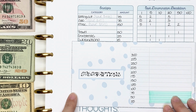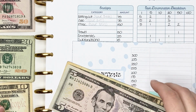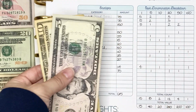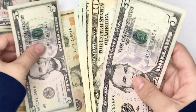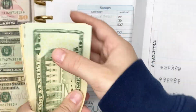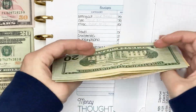Next, we have my subscriptions envelope. This is going to be getting $15 in a $10 bill and a $5 bill. And so that's 15 right there. And with the deposit, we will have a total of $90. So let me add these bills in. We'll count that up. 20, 40, 60, 70, 80, 85, 90.